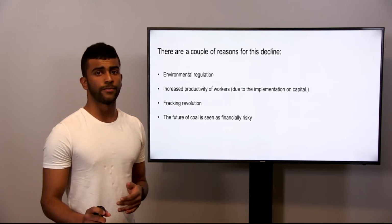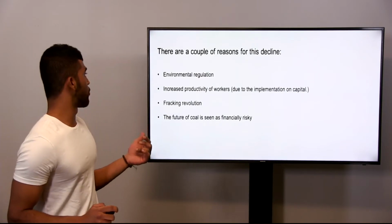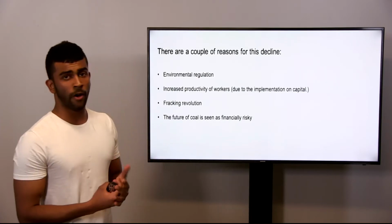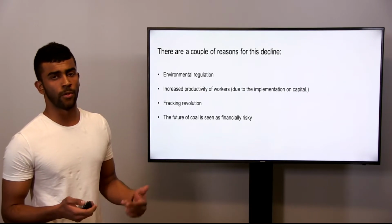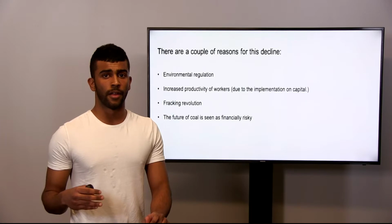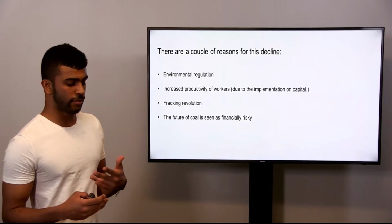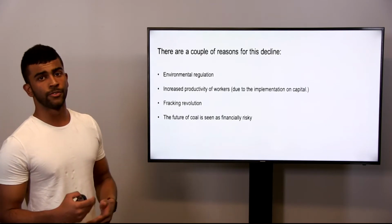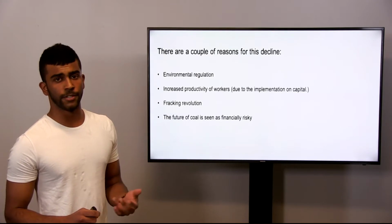So, there are a couple reasons for this decline in the coal industry, the main one being environmental regulation. The Obama administration had policies in place that made it hard for coal to be produced, i.e. made it more expensive, and also resulted in a lot of lost jobs in the coal industry. Currently, under the Trump administration, this policy has been lifted, and the industry is getting slightly better, but it's definitely still an uphill battle. On top of that, a lot of capital has been introduced into the industry, and that's been replacing workers due to higher efficiency despite the cost, because the machines perform the task so much better.